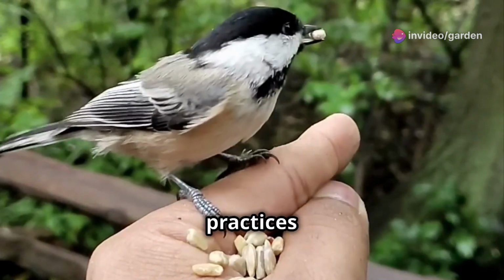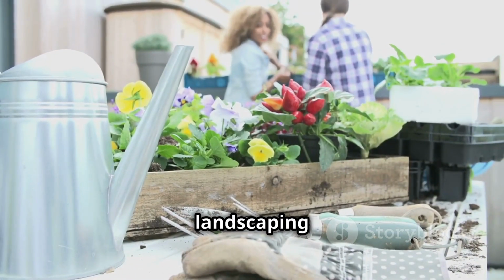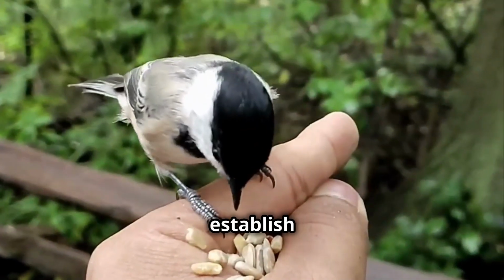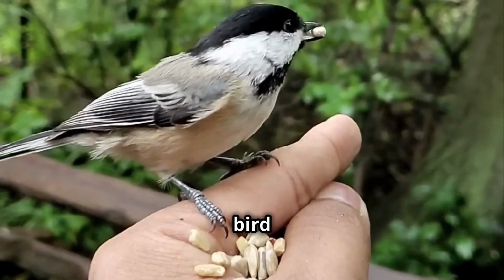Advocate for bird-friendly practices in your community. Encourage local businesses to use native plants in landscaping and to minimize pesticide use. Work with your local government to establish bird-friendly parks and green spaces. Support organizations dedicated to bird conservation.